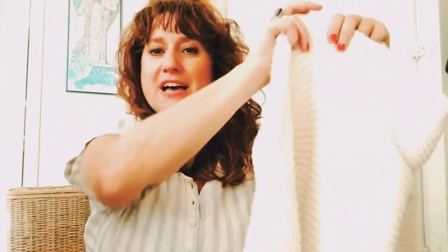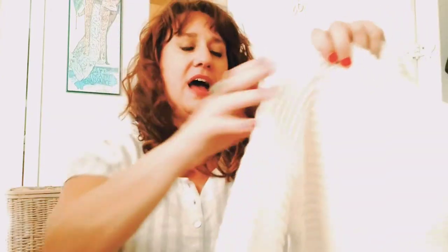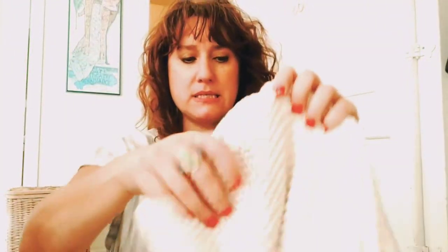This is another cream chunky knit sweater, but I love this one because it's kind of oversized, but then it has a fitted sleeve. And the brand on this is Brass. I just love that look of a chunky ivory sweater with jeans. It's so perfect for going to the pumpkin patch or going out for a casual drink or something.